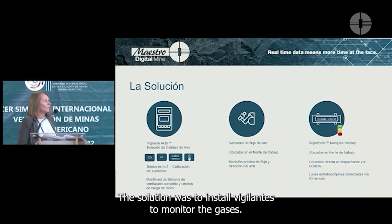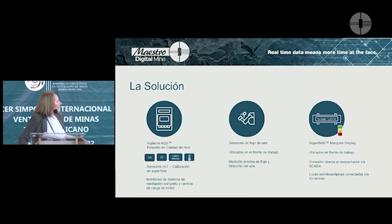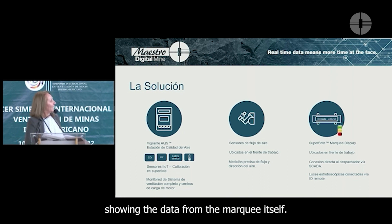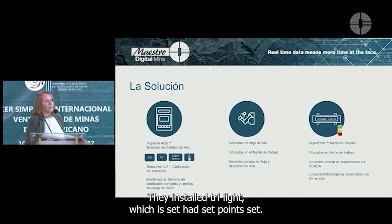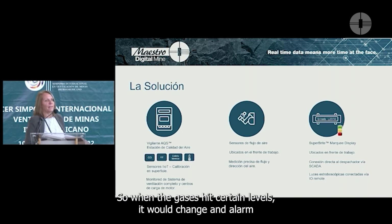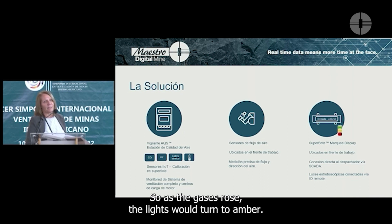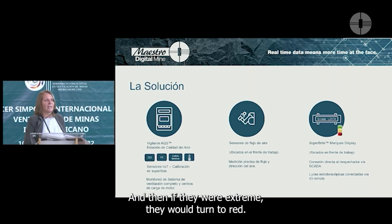The solution was to install vigilantes to monitor the gases. They measured airflow. They also installed a super bright marquee where they're showing the data from the marquee itself. They installed tri-light, which had set points set. So when the gases hit certain levels, it would change and alarm the miners that the gases were at a higher level. So as the gases rose, the lights would turn to amber, and then if they were extreme, they would turn to red.